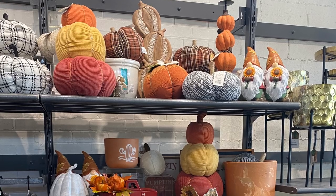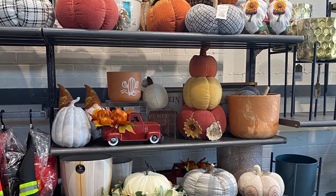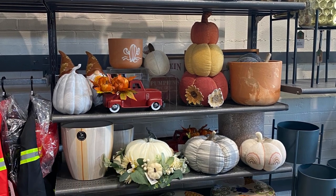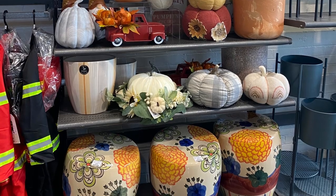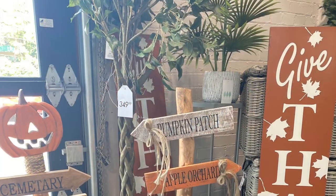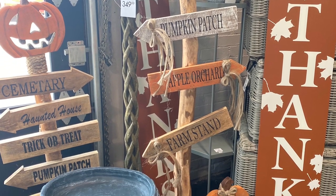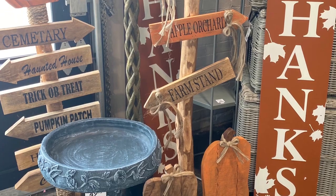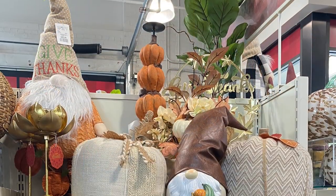And some more of the fall decor. Like I said, not as much fall as Halloween. There was more Halloween options. There's a red truck there, really pretty. Some great pumpkins. And stools below. Or benches, however you want to use them, or coffee table. Some great signs, some for fall and Halloween. There's a bird bath, that was really pretty actually.